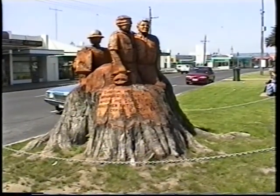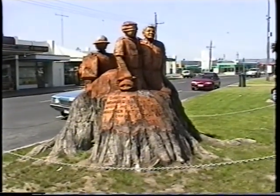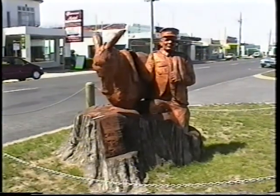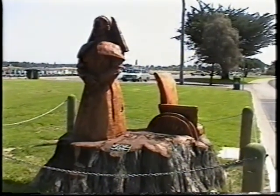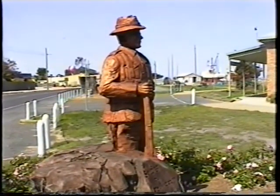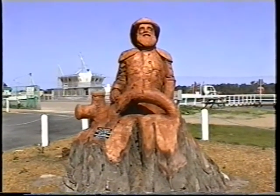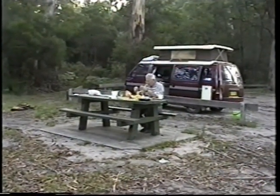Sculptures along the waterfront. This is Simpson helping his mate to the donkey. Over there, there's still a tree stump waiting to be done. Feral another night. Lovely little posy down by the stream.